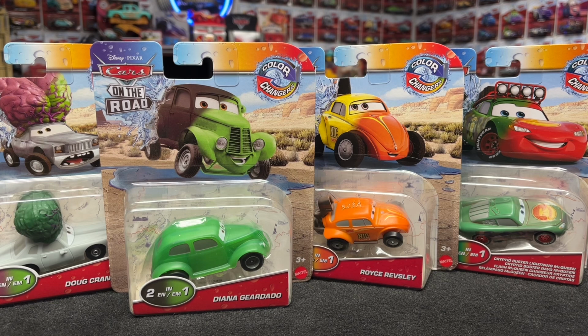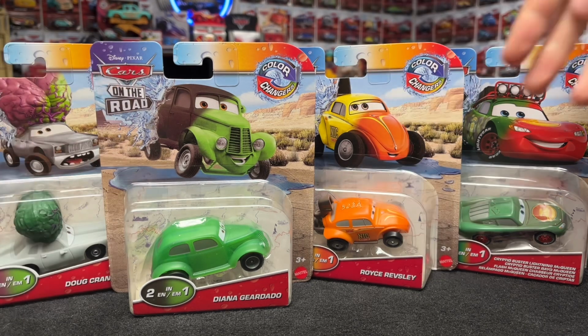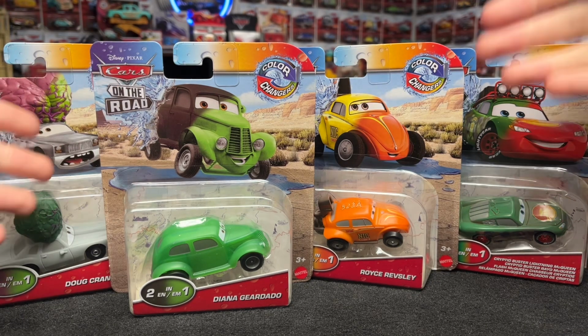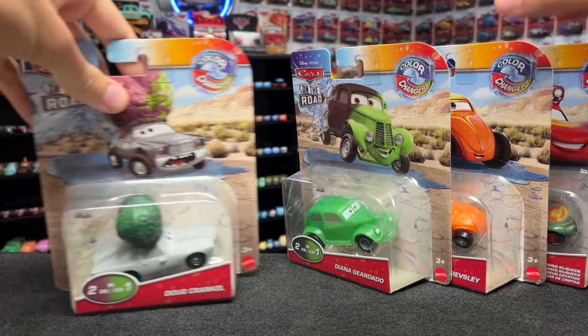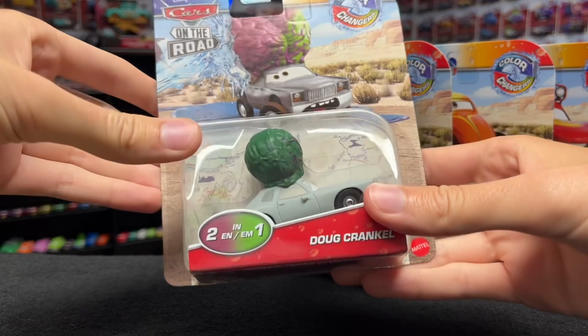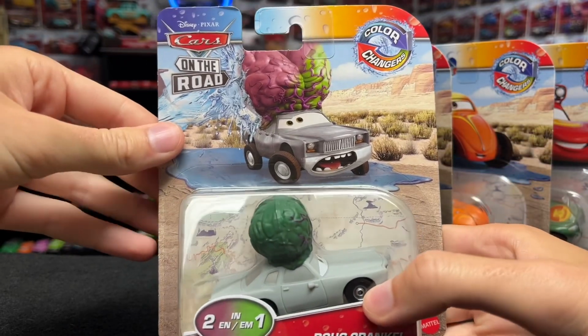But anyways, welcome on back to the Cars Garage, everyone. It's going to be a lot of fun today. I don't really know who to start with. I guess we'll start off from least to best. Save the best for last. Makes sense, I guess. This is just my opinion, but I think most people would agree that Doug Crankle here is probably the worst color changer of all time.